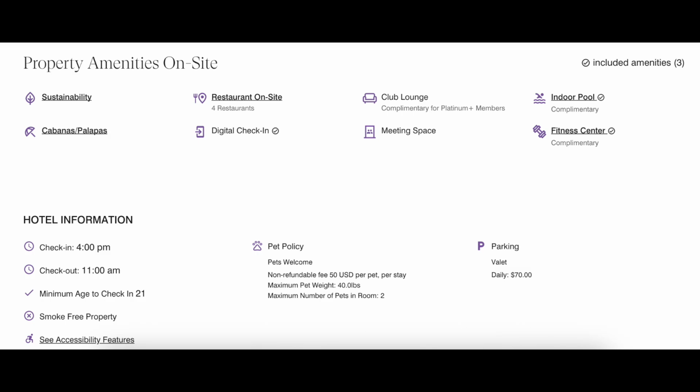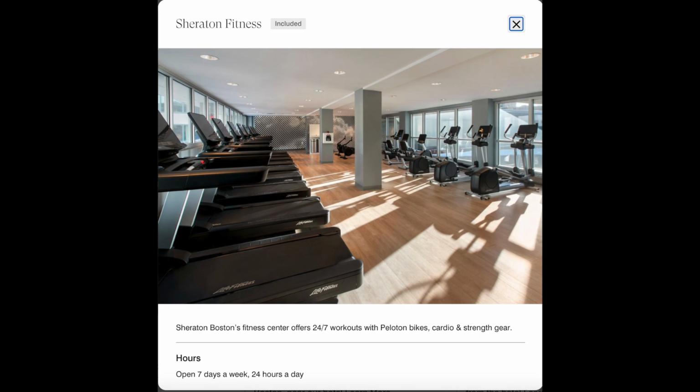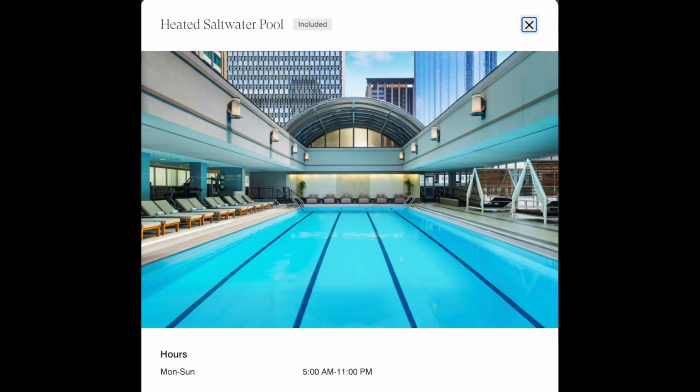In terms of other amenities that the hotel offers, if you drive and you do need to park, they do offer parking, but it's about $70 a day. As we mentioned, the hotel also has a club lounge, which is available for Platinum, Titanium, and Ambassador Elite members. There's also a fitness center with the usual equipment and an indoor-outdoor heated saltwater pool with a retractable roof. Unfortunately, we didn't get a chance to check this out, but it did look very inviting.